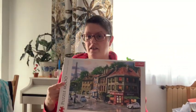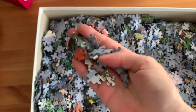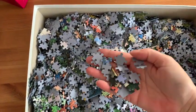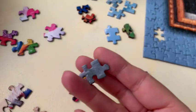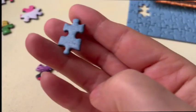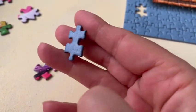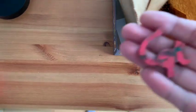Now I'll show you the pieces of my 6000 piece Trefl puzzle. The pieces have a relatively good variation of shapes, and they are, I would say, relatively thin. And the last of my Trefl puzzles, I show you one piece of this 9000 piece puzzle. And to be complete, you see the pieces of the wooden puzzle also. And here is one of the whimsy pieces.